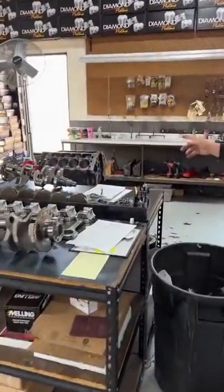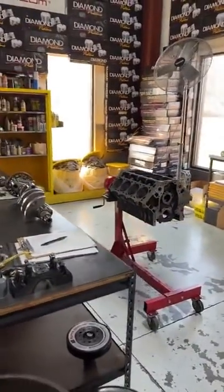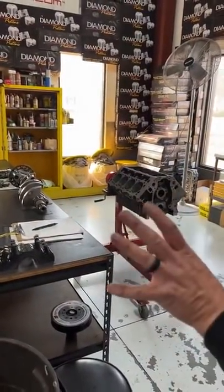And a little crooked. Oh, then we got three LSs. So we got a lot of LSs in the assembly side of things right now. So this is the main assembly area, cylinder head bench right there.